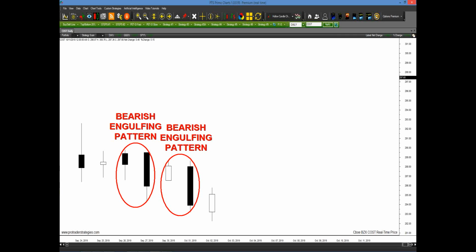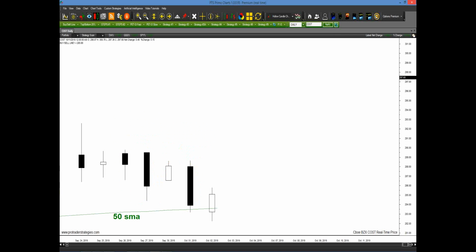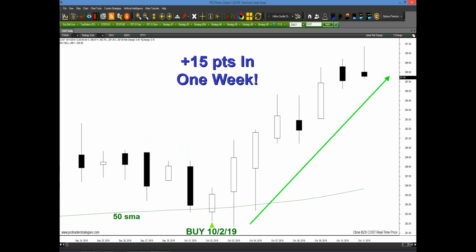Well, what have I taught you today? The first thing you want to do is apply the buy-sell line. And what is the buy-sell line telling you? It's not telling you that this is going lower. It's telling you that in an overall uptrend, this is just a pullback. So that's actually a buying opportunity. Now, if you've studied the course, you've paper traded enough, and you understand what the rules are, you would have seen that a signal was generated on the 2nd to go long Costco. Now, this was also scanned for on our scanner. And look what happened. The stock went up 15 points in the following week, coming into the middle of October.